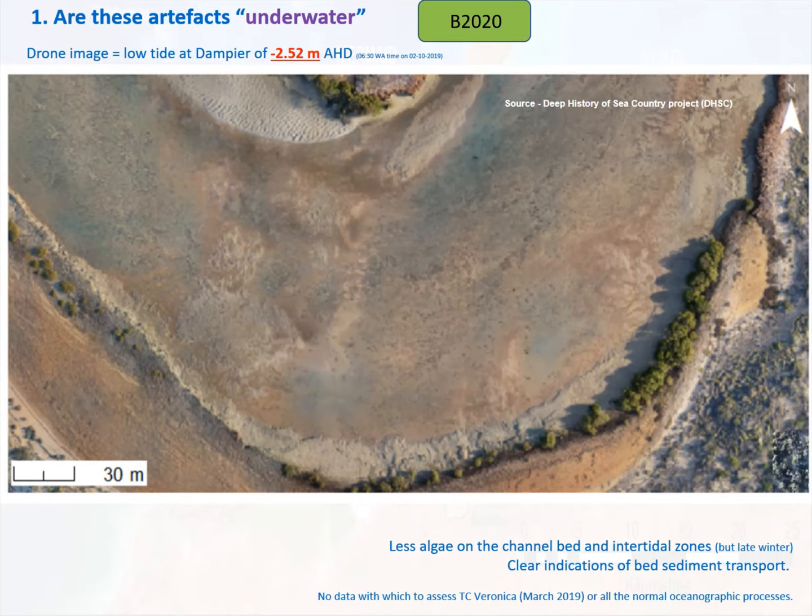First thing I do want to point out, though, there's much less algae on the channel bed in this one. It's a different time of year, so maybe that's not critical. But there are clear indications of bed sediment transport, obviously. These sand waves and dunes up here, but also more subtly up here, you can see there's blocks on the seabed and little sediment tails heading off to the top left as you look at it. These are marks where sand has been moved through the system and accumulates behind these large rocks. So that's indicating net sediment transport on the day that tail was formed anyway, that way.